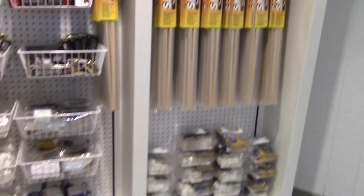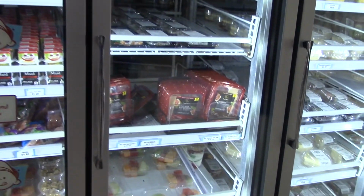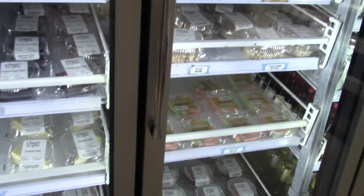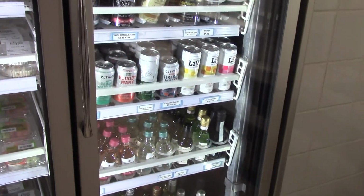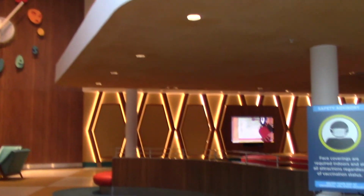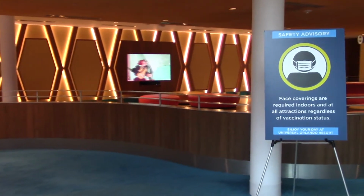Because there's a fire outside. That is funny. It's the condo around the corner. This is what I wish my house looked like.